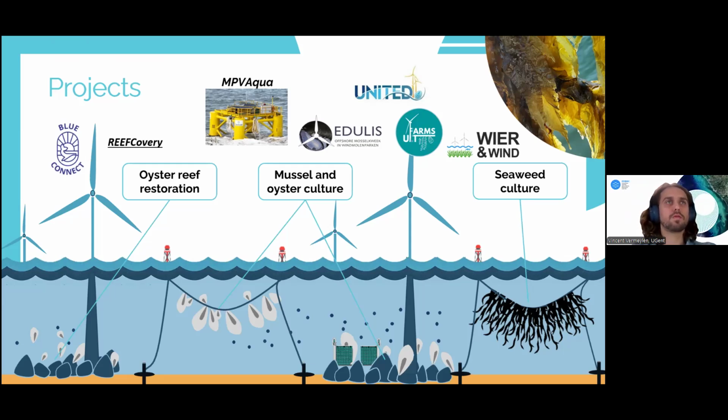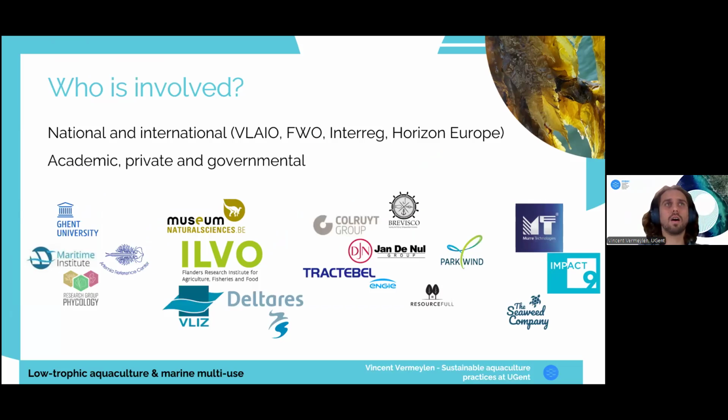And then we also have a few projects that cover restoration, can be specifically on oyster reef restoration, which is the Reef Recovery project. But then the Blue Connect project also covers any possible restorations in our North Sea area in general. Who do we do this with? We have national and international projects. For example, the VLAIO, FWO, as the national funding agencies, but also Interreg and Horizon Europe are common projects around.